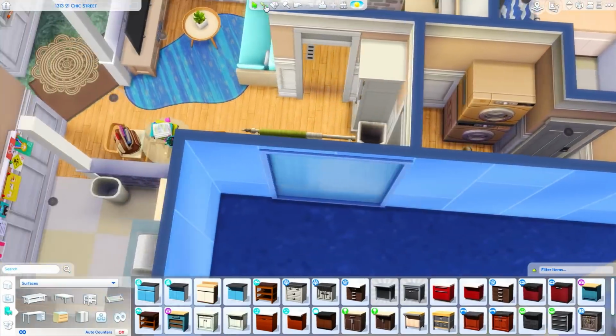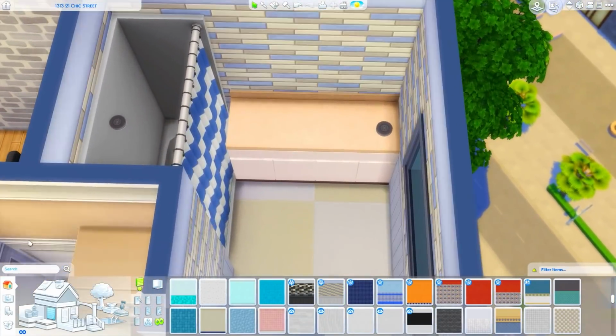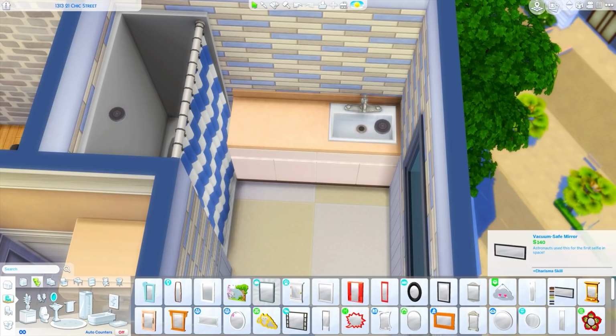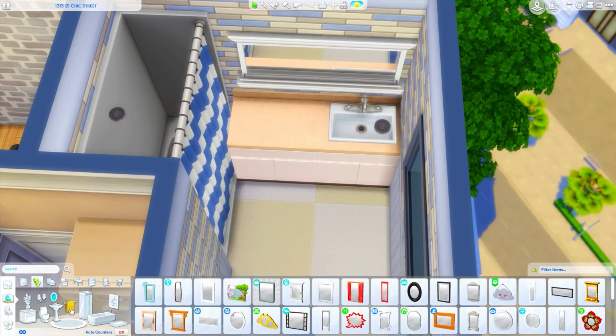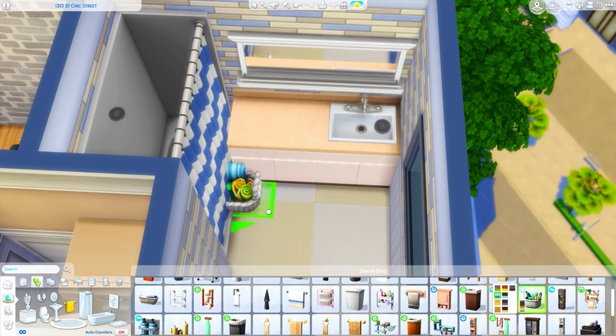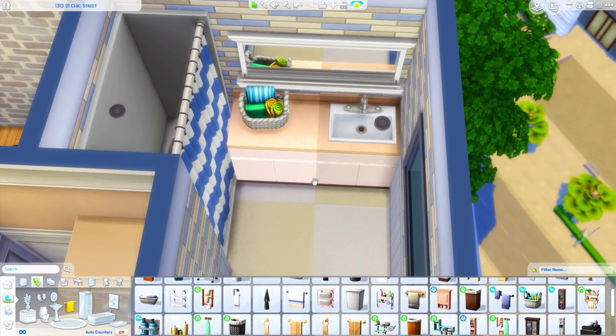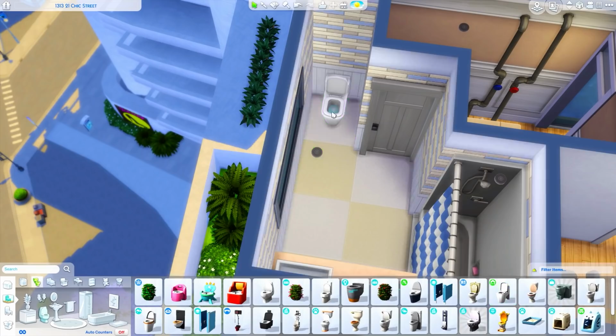And then we're working on the bathroom. So you have to walk through this little hallway, which is essentially just the utility and laundry space, to get to the bathroom. And then we have the shower tub combo from Parenthood back here, and just the matching counters that we have in the kitchen.